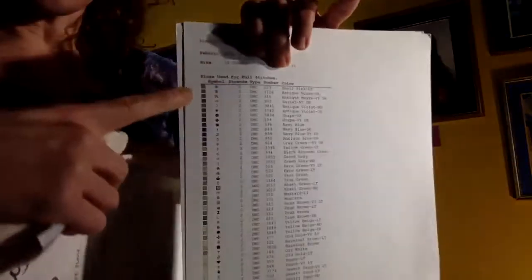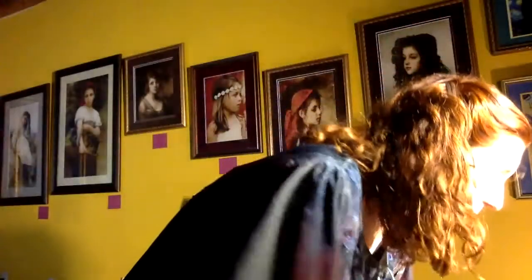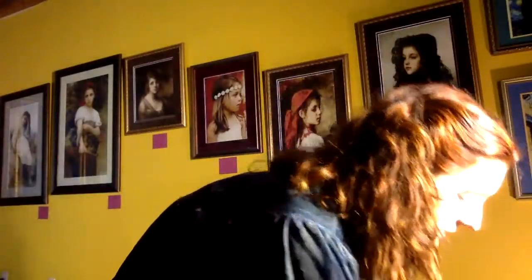Each one of these is one of the colors. I find the symbol, then I know what color to sew with. And it also has blends because I chose the colors in this pattern. I'm making my own pattern from the photograph.